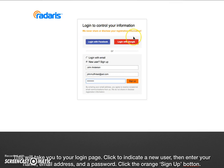Do not log in with Facebook or with Google+. Those are options there, but we're trying to eliminate how much information is out there about you, not put it all together for them to easily find. So just go ahead and make this new user account via email right here. Click the orange sign up button when you're done.